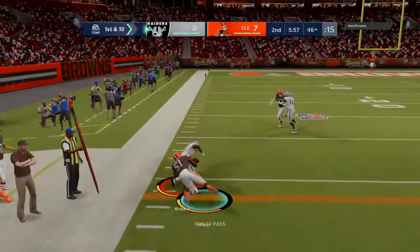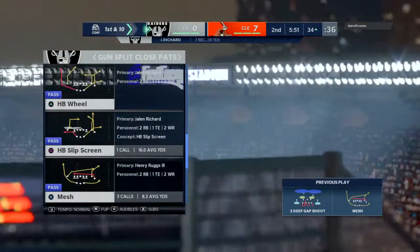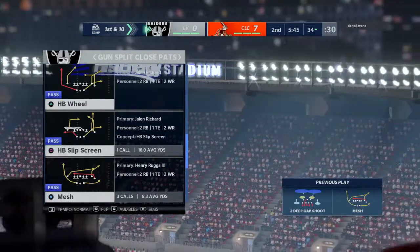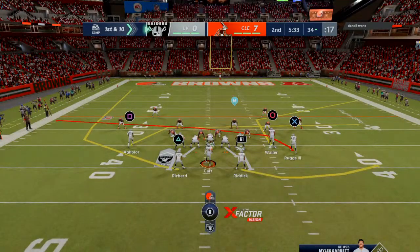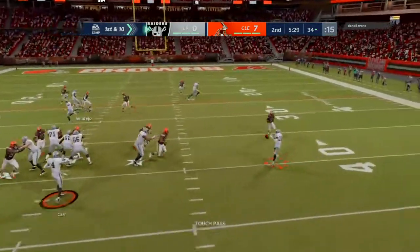Carr completes it. And he's corralled, but not before getting it inside the 35. 12 more yards for him there. It's a first down. My goodness, they've come out locked in on this drive. Play calling, execution, they are fully in sync. 3 straight passes, 3 first downs. They're moving the ball downfield almost at will. This defense really struggling to find answers.